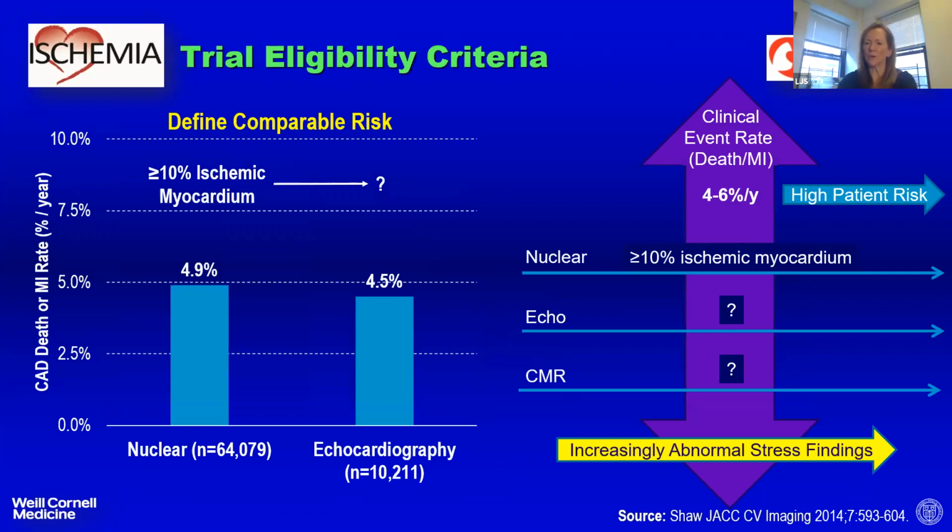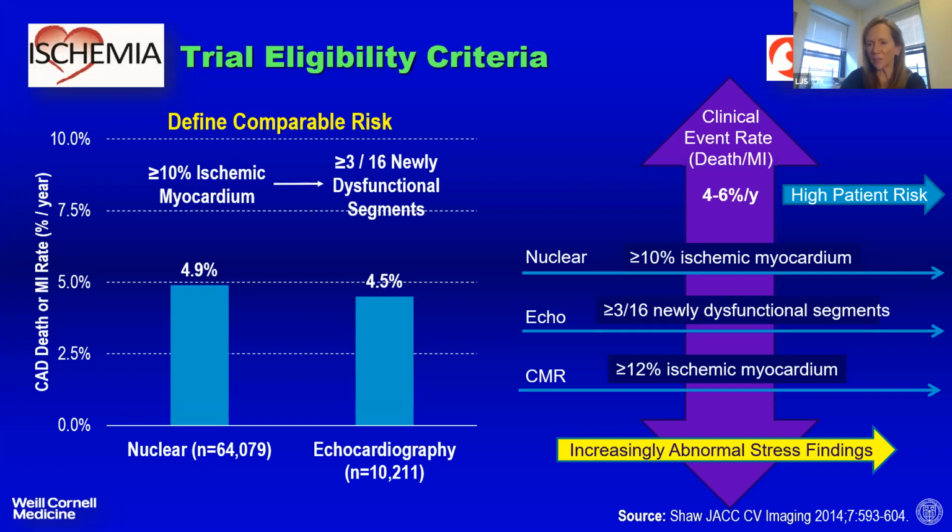One of the things I thought would be interesting for discussion is that we wanted to enroll a lot of patients from a lot of different modalities, but we couldn't really understand how we could define comparability. So we decided on using 10% ischemic myocardium with nuclear imaging, but how do we go for a comparability of risk with echo or MR, for example? And we decided to use a comparability in risk in terms of around a 5% annual cardiac death or myocardial infarction rate. We went to the experts in the field and we came up with these definitions, but they're all based upon a comparability of events.